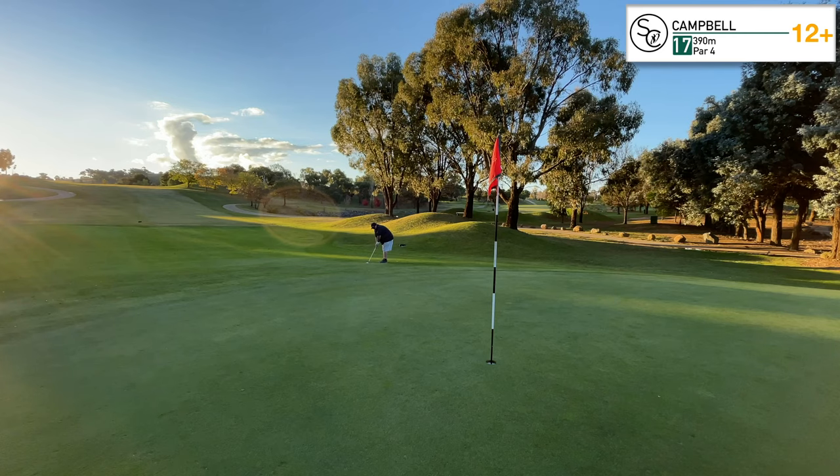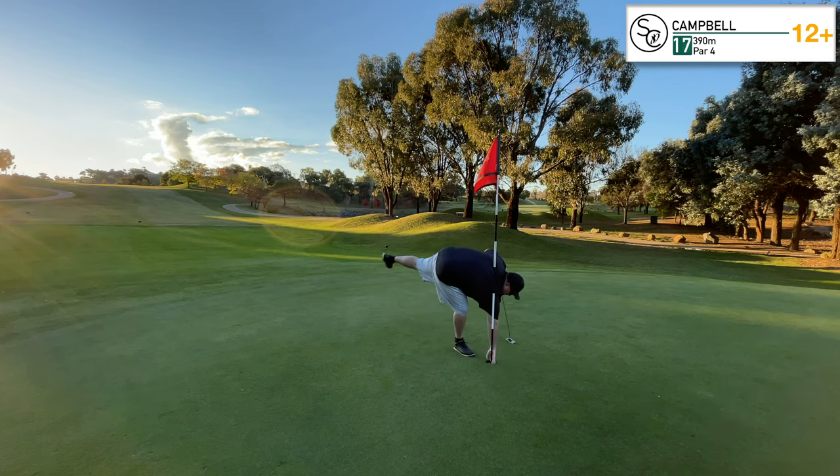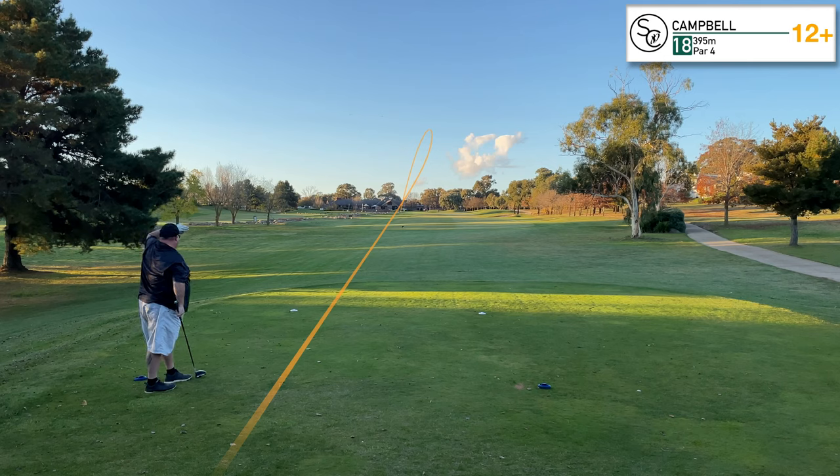So, very puttable. Just thinking, putt this one up close. Thankfully, I've done that, and we tap it in for a par, heading up the 18th. So another strong par 4, 395 metres. Oh, sit down. And I just hit that one a bit hooky again for my liking, but that's okay.